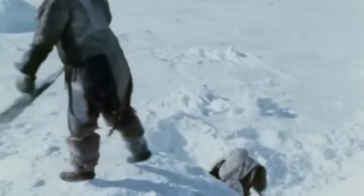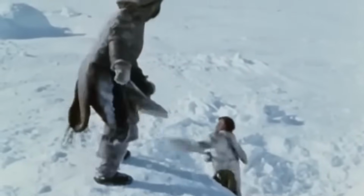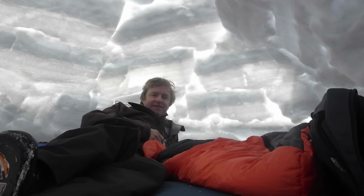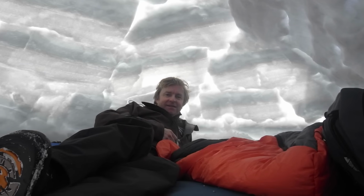The interior walls of an igloo play an important role too. As body heat warms the inside, a thin layer of snow on the inner surface melts slightly and then refreezes, creating a layer of ice that further seals and strengthens the structure. This ice layer actually makes the igloo stronger over time. The longer it's inhabited, the more solid it becomes.